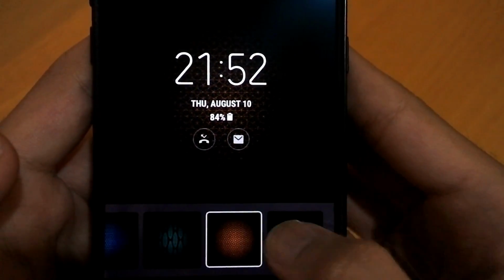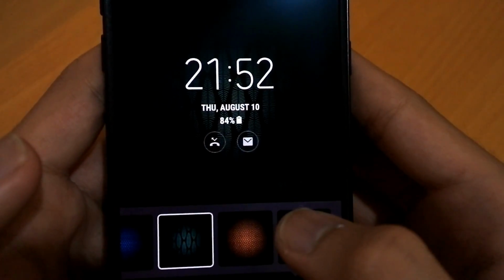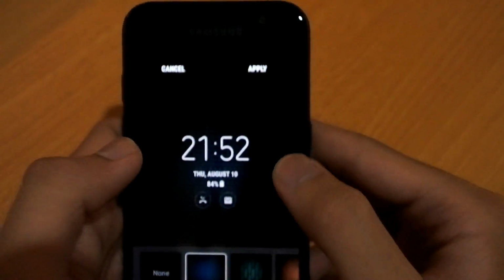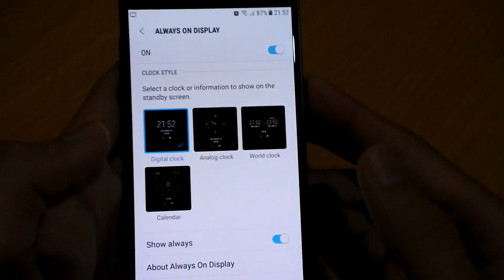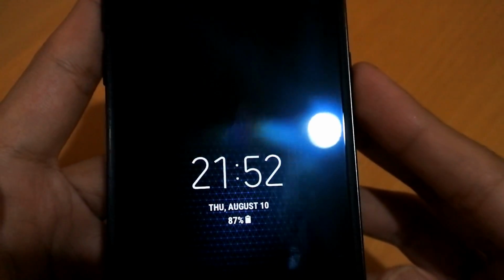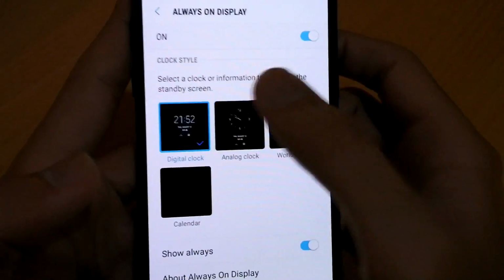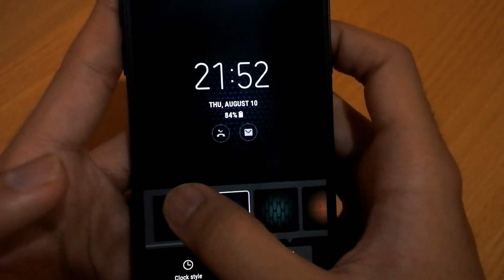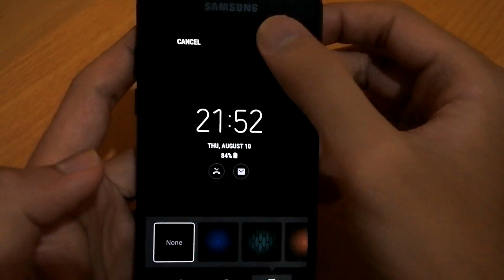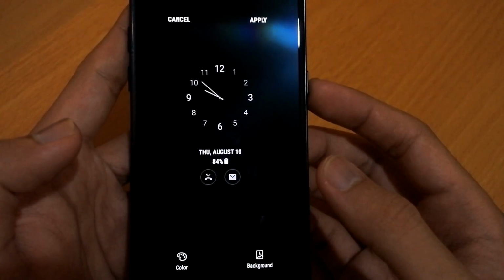Got various patterns right here. Let's just try and use this one. Apply, and when you do that, there you go. There's the pattern. Looks nicer, but battery life is not going to be much better with this, so leave it to none. Apply, but other than that, there's analog clock now.